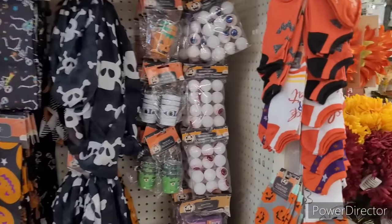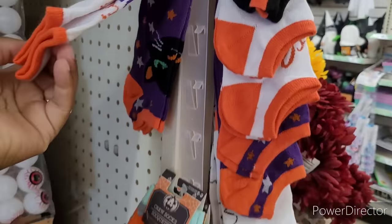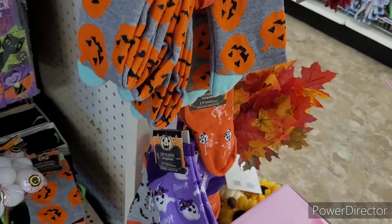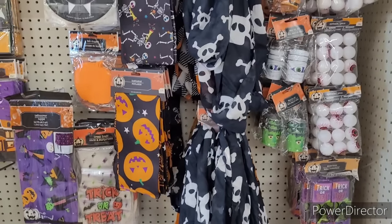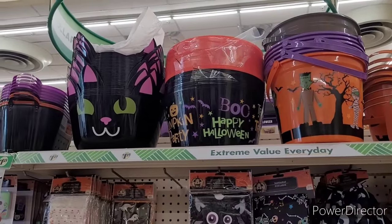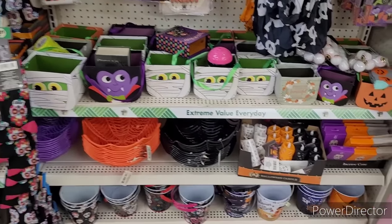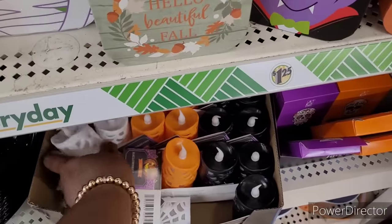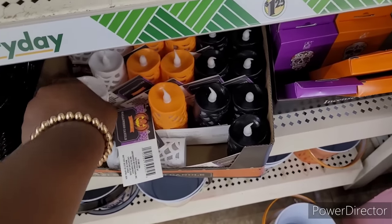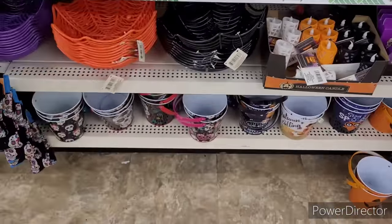All right. So we have socks over here. No show socks for Halloween. And then they have the crew socks. These are cute little low-cut socks. Have things to fill the little treat bags with. There's some buckets up there. Some candy buckets and trick-or-treating. Just for trick-or-treating. Ooh, I haven't seen these. Look. Oh, wow. White, orange, and black. Some pails.